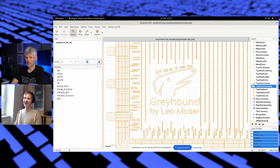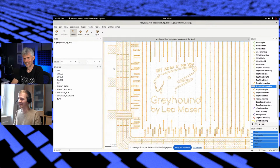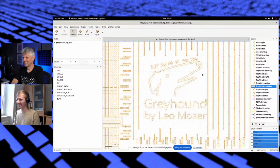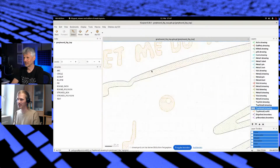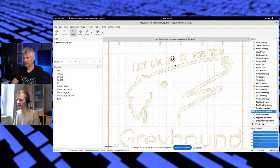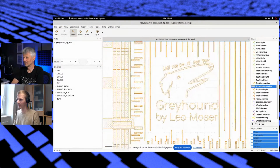I'm not familiar with this meme. There's someone trying to get the last Pringles out of a Pringles can, and then there's the dog, and it says, "Let me do it for you," and then with the long snout, it's really funny. And so that's the logo. Also, first time that I'm using non-45-degree angles on the layers here, but I think it turned out quite well.